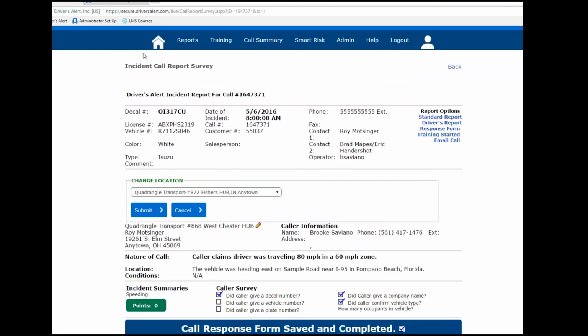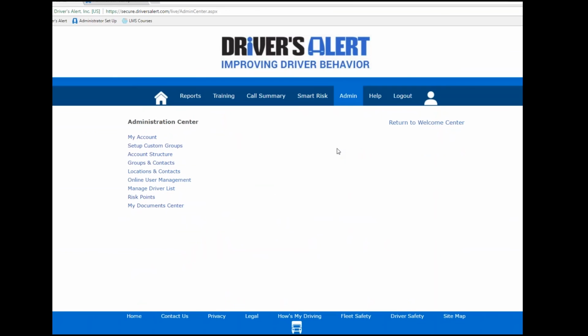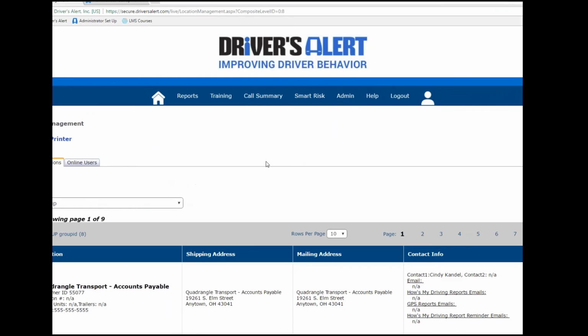All right, with that, let's go into this admin tab here at the top. Another frequently asked question here at customer service is, how do I add or change a new manager, add them to receive the call reports for our fleet? Very easy to do. Anyone with online access can actually do that by clicking on this admin tab and clicking on the links for locations and contacts.